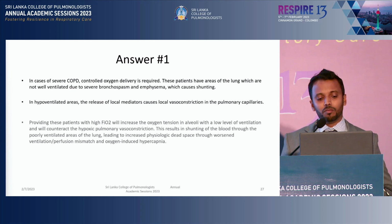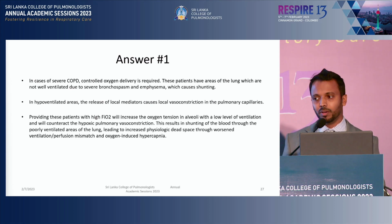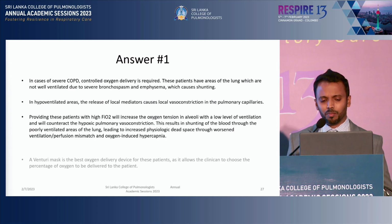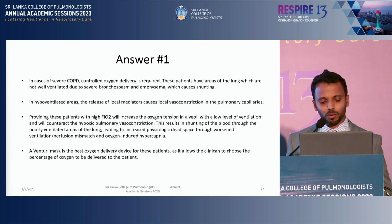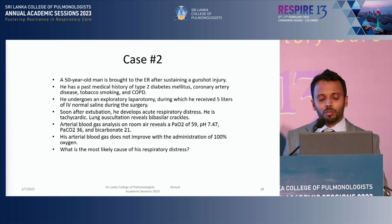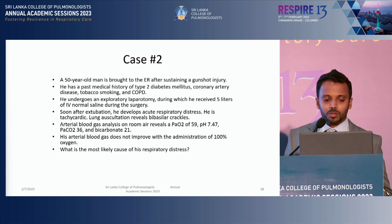If you give high FiO2, high-grade oxygen, to these patients, this hypoxic pulmonary vasoconstriction will get impaired or counteracted, and will result in increased physiologic dead space, which will worsen the VQ mismatch, and this results in oxygen-induced hypercapnia, something we already know. So therefore, it's important that you give graded oxygen to these patients, which you can achieve by using a Venturi mask. The second case, a 50-year-old man who sustained a gunshot injury, came to the ER.